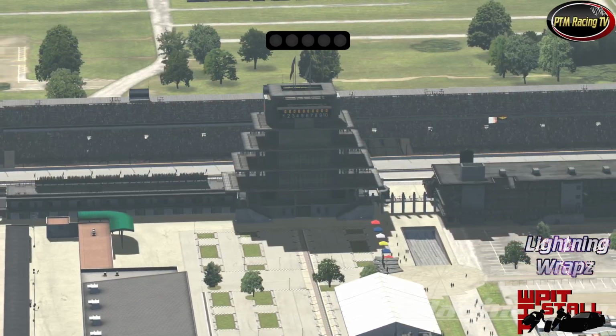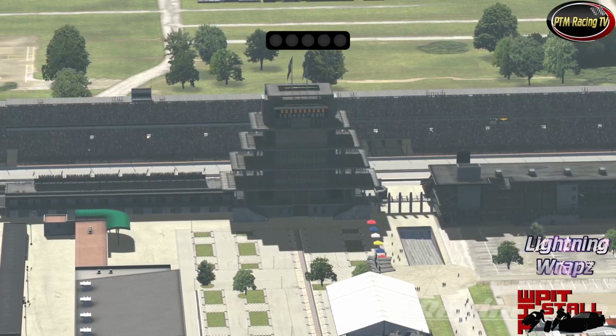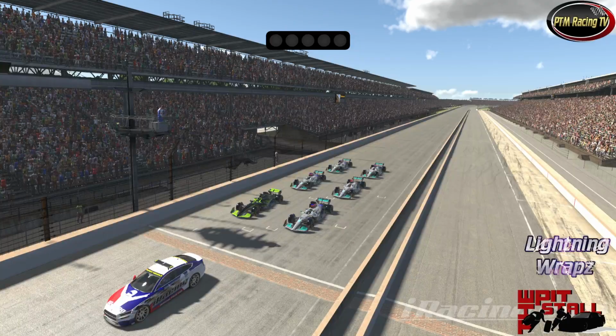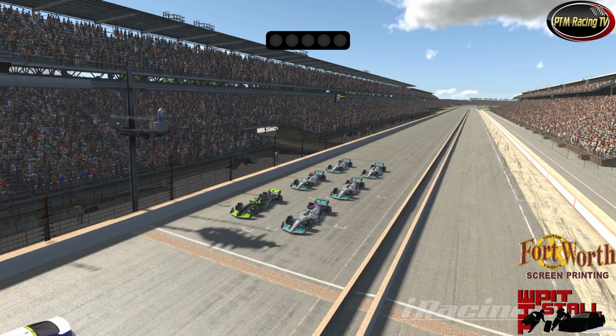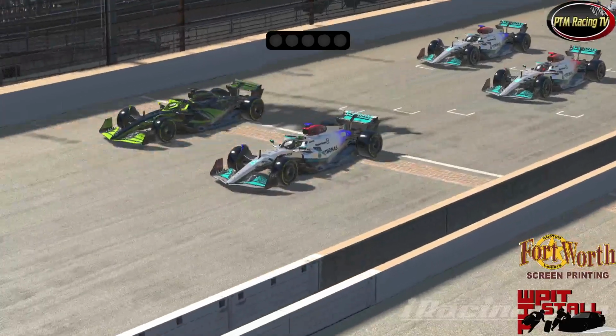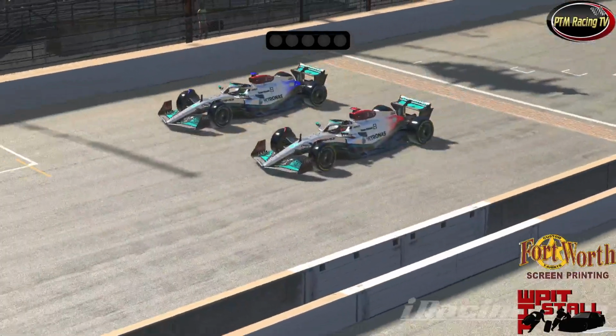This is going to be a shootout and a half, as these drivers now have to face the 2.5 mile long rectangular oval known as the Brickyard, Indianapolis Motor Speedway.